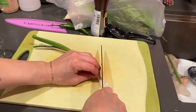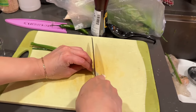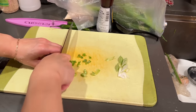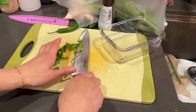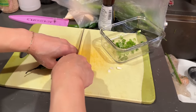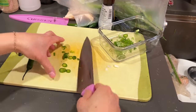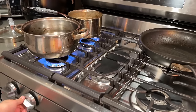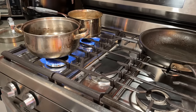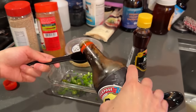Another topping we have is gonna be green onions. And I'm using this both as a topping and for the sauce that we're gonna make on the side. So I'm gonna put the green onions in a little bowl, a Tupperware, and I'm also gonna chop some serrano peppers, also for the sauce. Now I can boil the water so that I can cook the noodles in and just let it boil.